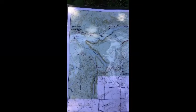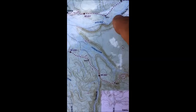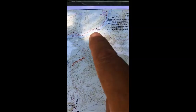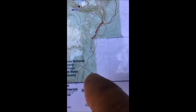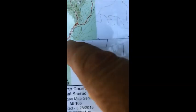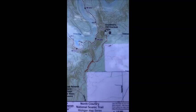So let's check out the map of this little route I'm taking. I'm actually following this two-lane dirt road along here till it branches off about here, then goes up a hill, as you can see, and then rejoins the Jordan River pathway here, and that will take me farther along. It joins here, takes me up to Dead Man's Overlook Vista. So I'm reckoning that's probably around 5.5, 6 miles as opposed to 11 miles. So yeah, that's going to be enough for me today.